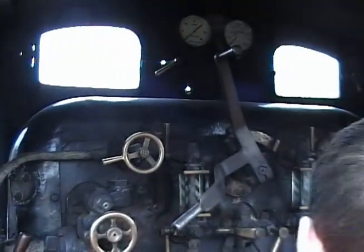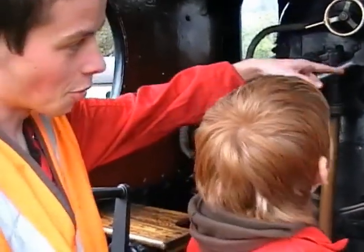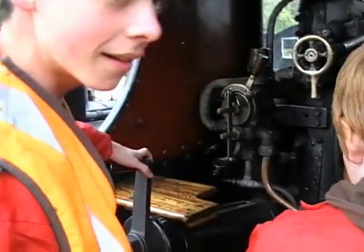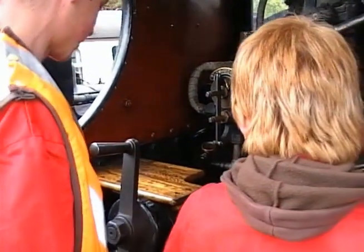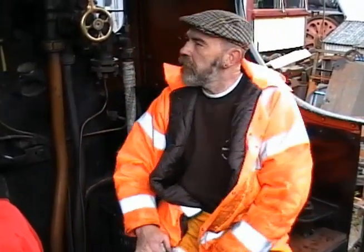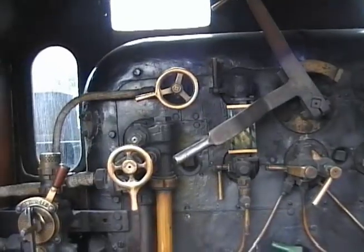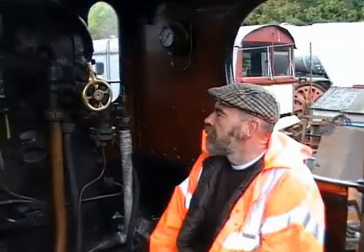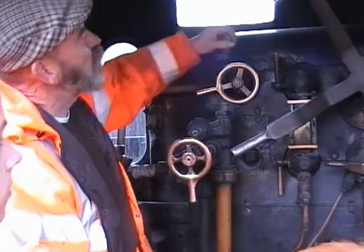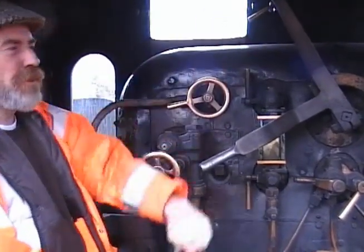Vacuum up now, I noticed. Pressure. What's the thing to your left then, John? That's your reverser. That's the cylinder drain tops. Your top one, if you look at the pipe, is probably your blower. I haven't done the course yet. There's steam handles. What's that one, Jamie? Well done. The whistle.